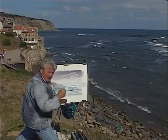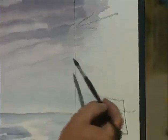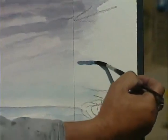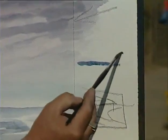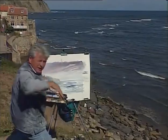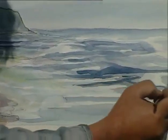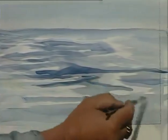I was going to say wiggle it. I'm going to show you now what I mean about wiggle it. Don't do a line such as that, straight across. When I say wiggle it, go thick and thin. There. So you give the feeling of the wave. Move it up and down. Darks and lights, darks and lights.